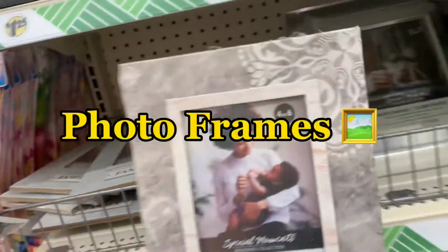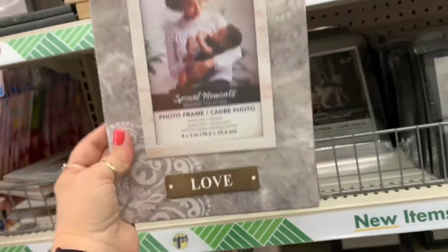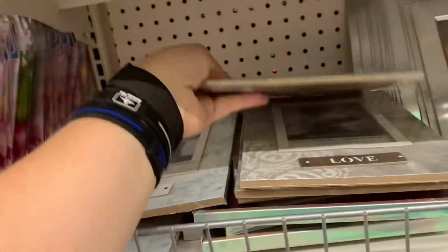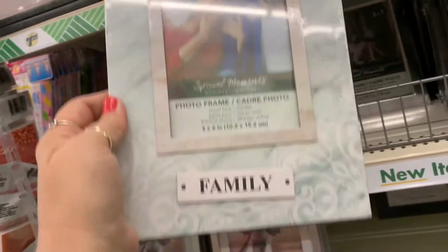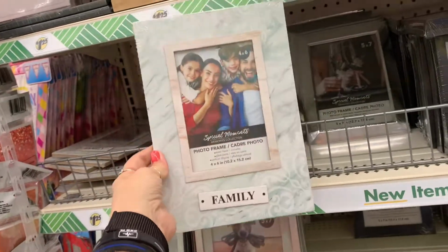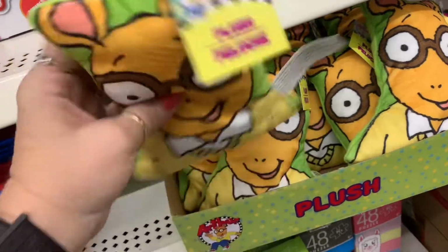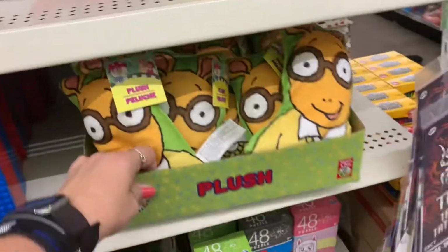And I found some new photo albums. This is a 4x6, and this front says love. So there's that one. And then the other one, there you go. There's the pattern. And it's also a 4x6, and it says family. The Arthur plushies. And it looks like they're all the same. But those are really cute.